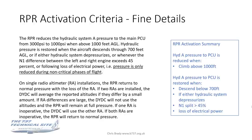if you remember, the rudder pressure reducer is controlled by the yaw damper. The yaw damper is electronic, so if there's no electrics, then the RPR can't be controlled, so it fails safe and restores the hydraulic pressure.